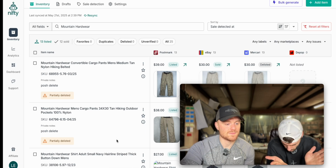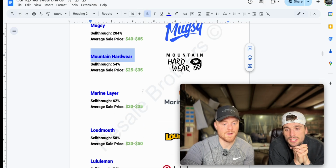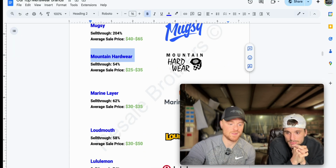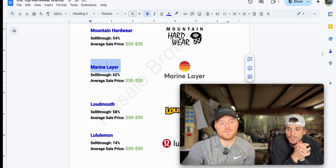Mountain Hardwear, not that great. I mean, it's higher than the sell-through rate that was on the list. Yeah, that's true. It only says 54%. But that's 90 days. Ours is more. Yep. So Mountain Hardwear, definitely not really killing it, if you don't want to hold it for a little bit. I mean, it's item specific, but you know.